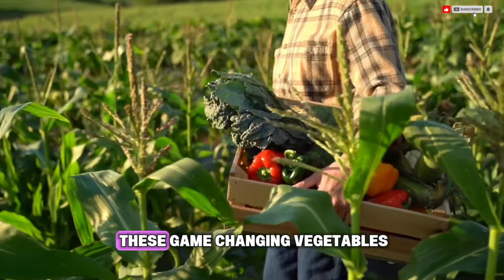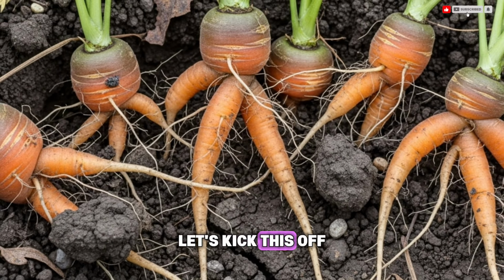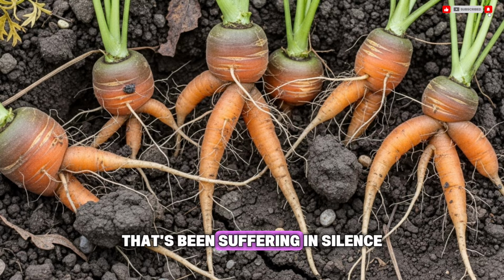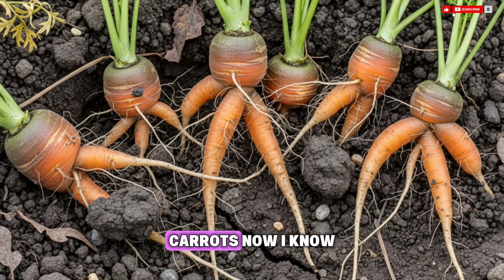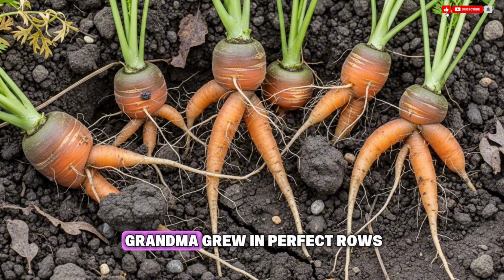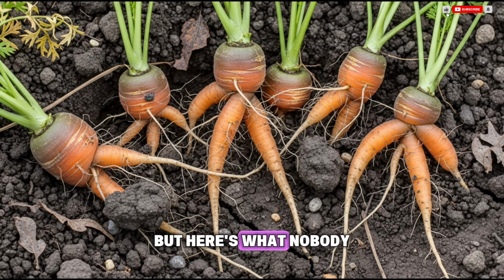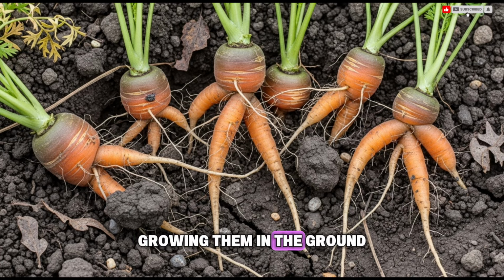Now, let's get into these game-changing vegetables. Vegetable 1, carrots. Let's kick this off with a vegetable that's been suffering in silence. Carrots. Now, I know what you're thinking, carrots? Those orange sticks my grandma grew in perfect rows. Yes, those carrots. But here's what nobody tells you about growing them in the ground.